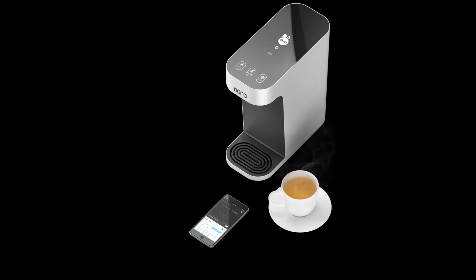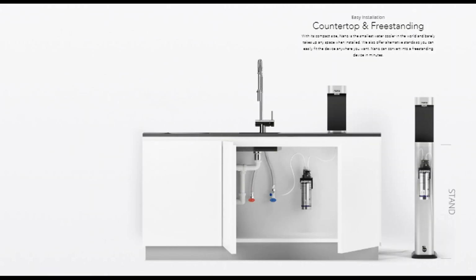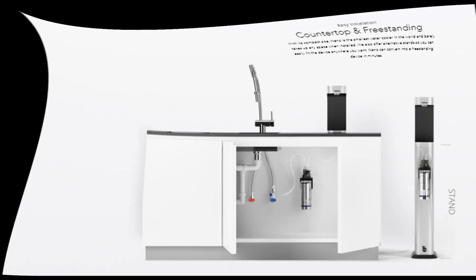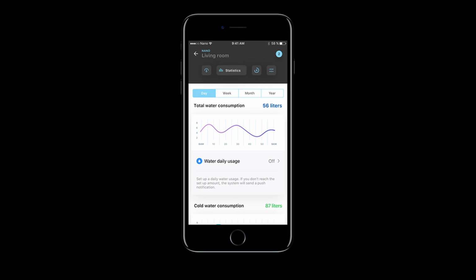Today we are going to talk about modern day gadgets which can be helpful in our daily life. So let's get started. Guys, if you are looking for a water purifier which can not only purify water but also can give boiled water as well as cold water at an affordable price, then this gadget is for you.